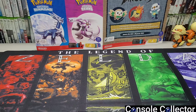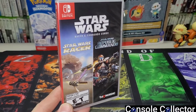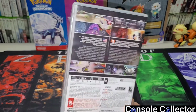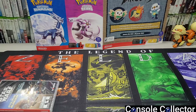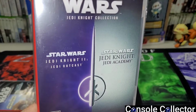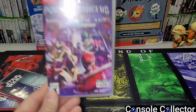And then there was a Black Friday sale, and I picked up some stuff for that. I got the Star Wars Racer and Republic Commando, the combo pack there for Switch. I really liked the pod racing game when I was younger. And then I also got the Star Wars Jedi Knight 2 and Jedi Academy 2-pack. And then this one I was super happy to grab.